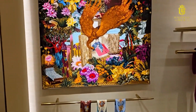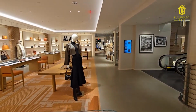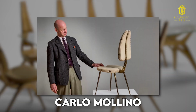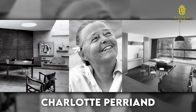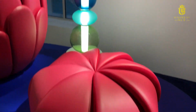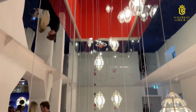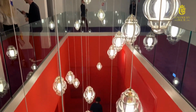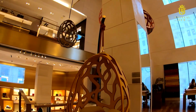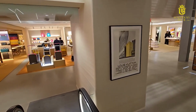Besides the food and the art installations, the store is full of displays that are arranged in room-like models that feature a mix of vintage and modern furniture. These include furniture from Carlo Molino, Charlotte Perriand, Christopher Delcourt, and Pierre-Augustin Rose. You can also find some pieces from their own Objet Normand collection, from the bell lanterns on the tables in the cafe, to tableware, and a hand-embroidered Campana Brothers cocoon chair in the haute couture salon on the 5th floor, which is by appointment only.